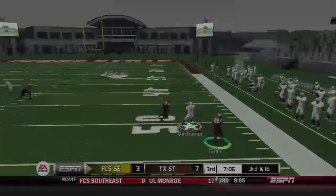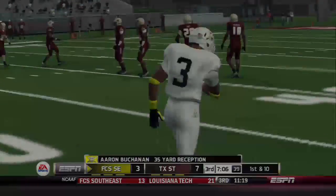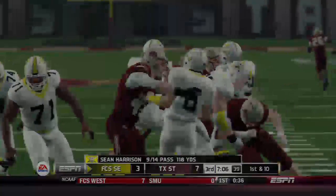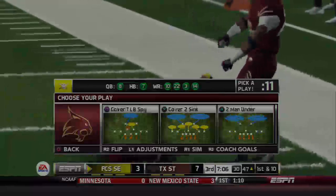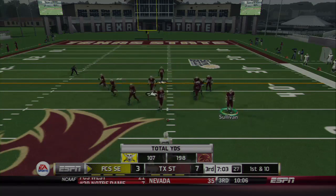He delivers. And they make the stop. That's the 47. So after the big pass play, we've got a first down.